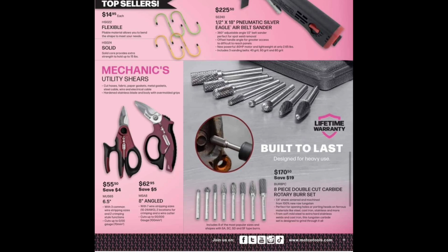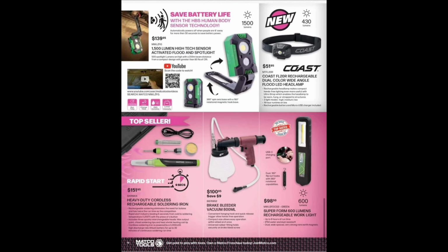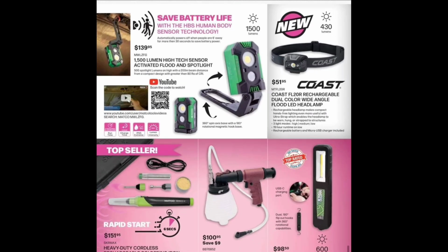Scissors, angled and 6.5-inch straights for the cutters there, $62.95 and $55.50. Not sure why the other one has to be more money. It looks like it does the same thing. It's just angled. I don't understand some of this tool stuff. I'll tell you what, these tool companies sometimes have me boggled on what they're trying to pull off here.